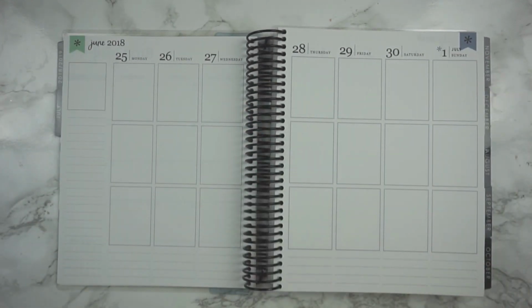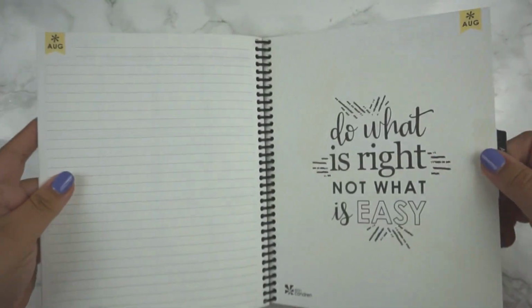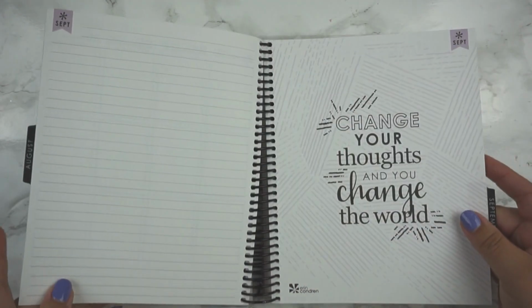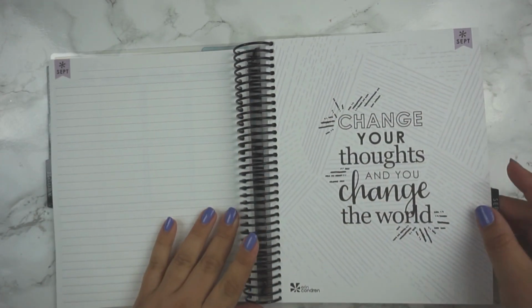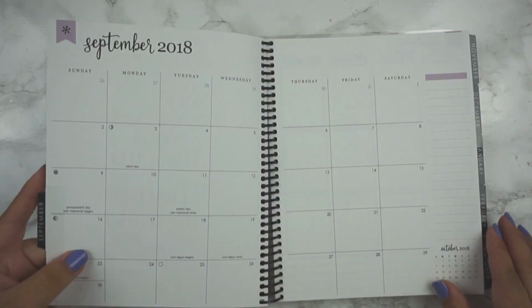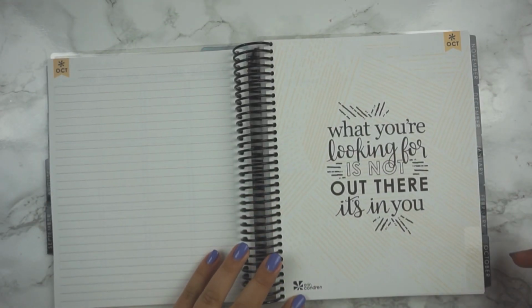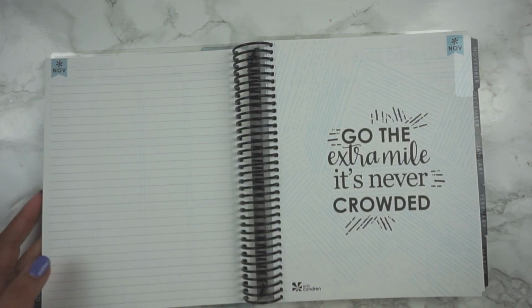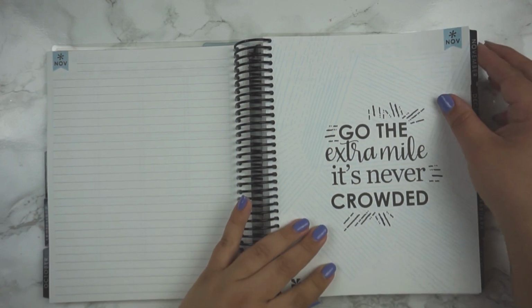All right, moving on. I'm not gonna go through every month obviously, but I will give you a peek here of the little quotes, just really quickly. I do really like them. I think it's pretty, and I think the little watercolor effect is really nice. So I'll just go through a few of them here so that you can see them. As you can see, there is their little Erin Condren logo on every page. I don't think that's something that was there. Oh, it was there last year. I guess I just never noticed it.